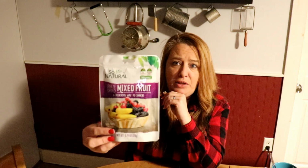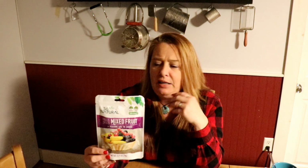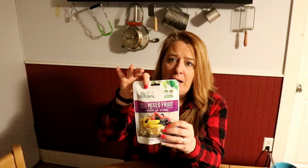It'd be great to throw on some porridge or oatmeal or grits or whatever you had, even rice or something, just to give it a little bit more flavor. Great for snacking, anything like that. I love these. They're really tasty, and I think they're a perfect addition to a bug out bag.